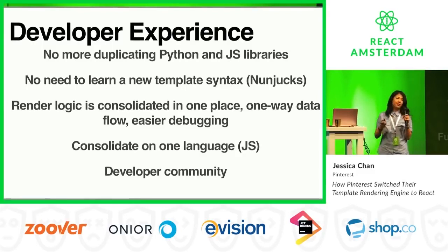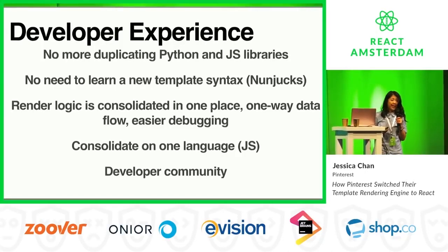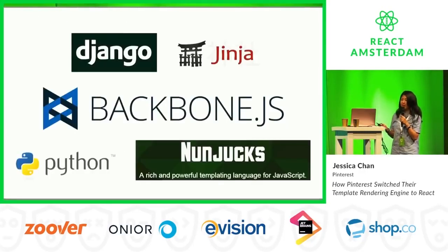In React, render logic is consolidated in one place, right? That makes debugging a lot easier. One-way data flow, more manageable. Again, consolidating on one language. And also the developer community. Again, this is amazing, to be able to answer questions with Google. And when somebody says, hey, is this documented somewhere? You could just point to the React web page instead of our wiki that grows obsolete all the time. So that's a pain point that we eliminated as well. So great developer experience here.